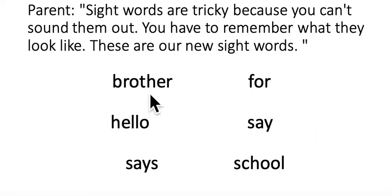Touch and say brother. Touch and say school. Touch and say for. Touch and say says. Touch and say hello. You're a rock star. Nice work.